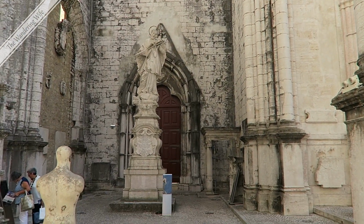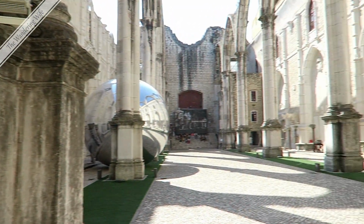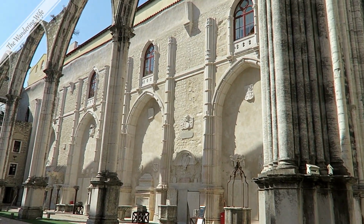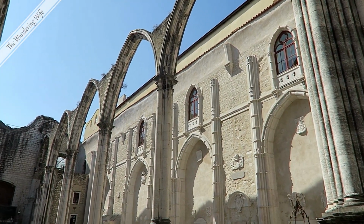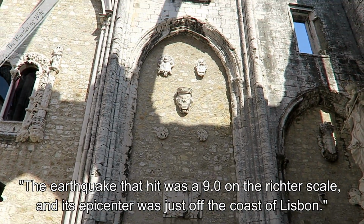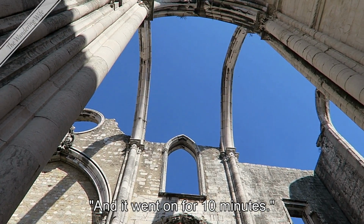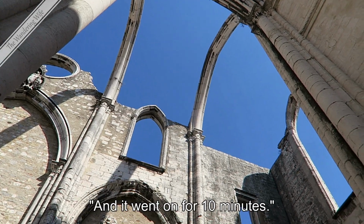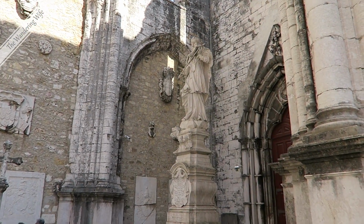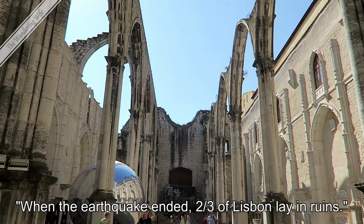It happened on November 1st, which was a high holy day, and so everyone was in church. It was a Sunday, and about 9:40 it started to rumble. The earthquake that hit was a 9.0 on the Richter scale, and its epicenter was just off the coast of Lisbon, and it went on for 10 minutes. When the earthquake ended, 2/3 of Lisbon lay in ruins.